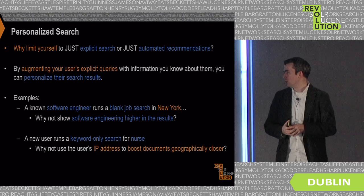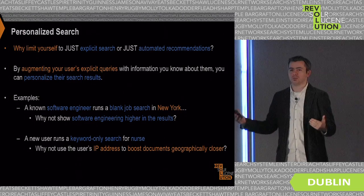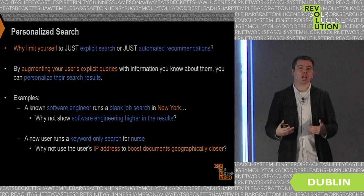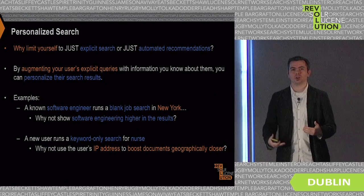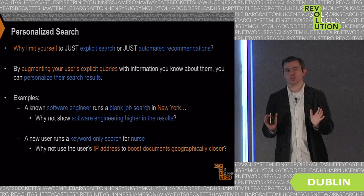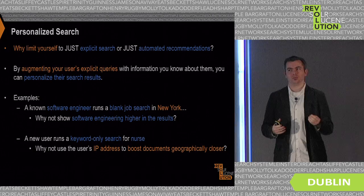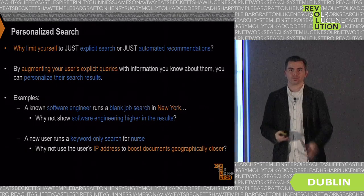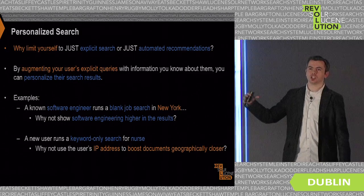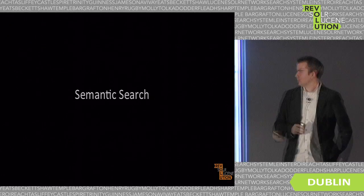Similarly, if a user comes to us, we've got their IP address, and they type a keyword search for nurse, clearly we're going to search for the keyword of nurse, but if I know that they're in Atlanta or Dublin or Chicago, should I not boost jobs that are in those cities higher because they're probably more interested in those? They haven't told us where they want to see jobs, and we're going to show them all of the jobs worldwide, but we can guess that they're probably more interested in things closer to them. And that's where you can really take this concept of recommendations, automatically generating a query, and user-entered search, and combine the two together. Semantic search.